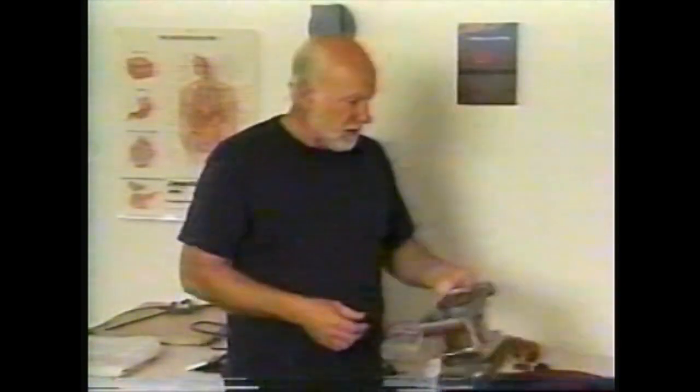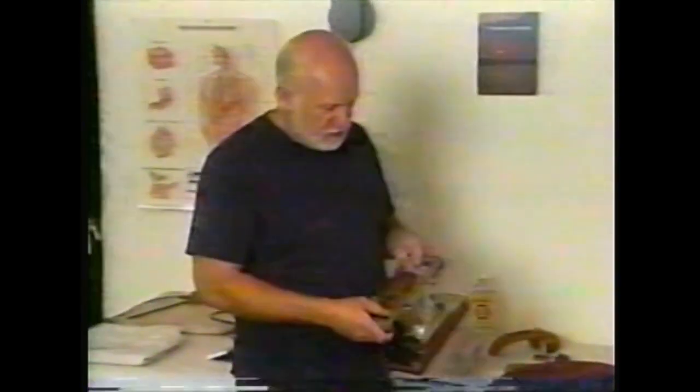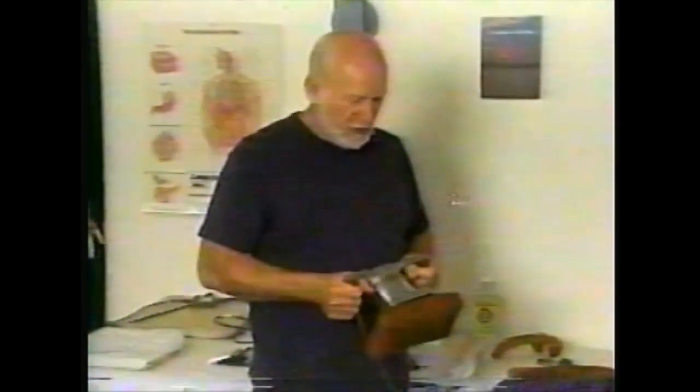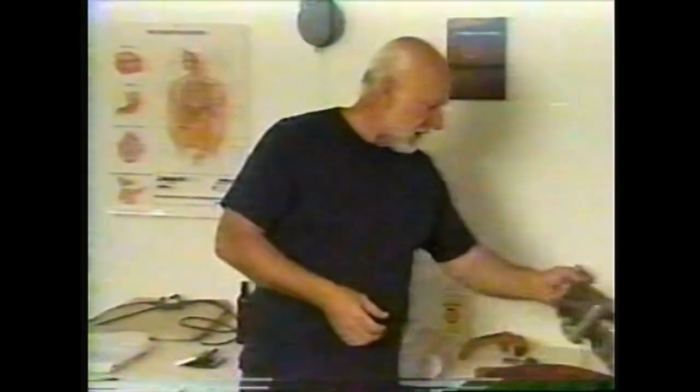This is a heavy-duty massage vibrator. It gets right through the muscles. When you apply a lot of pressure to it, you can go right through the whole body into the table. You don't have to have something like this, but it's nice.